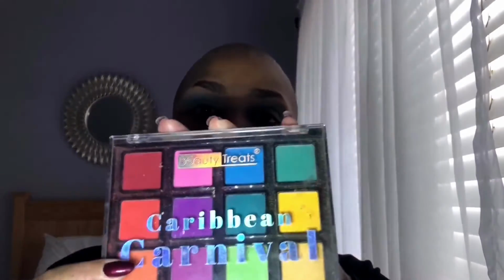Then I am going to go in with a darker shade of blue, this blue teal vibe. And I'm using my Caribbean Carnival palette. It's also by Beauty Treats. And I'm just gonna go in. I need to remember the order now. So we're basically going from lighter to darker colors. That's basically the order of events, except for when I blend it out here.